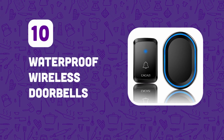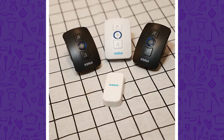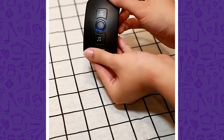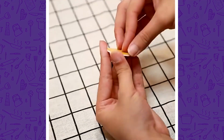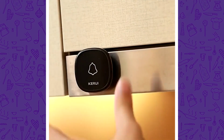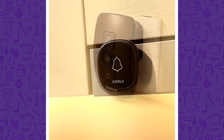Number 10. Waterproof Wireless Doorbells. Are you tired of missing important visitors because you can't hear the doorbell from inside your home? With this doorbell, you'll never miss a visitor again. It's waterproof and wireless, so you can place it anywhere and receive alerts on your phone or tablet. This doorbell is wireless, making it easy to install and use without the hassle of complicated wiring. It's also waterproof, ensuring that it will continue to work even in rainy weather. Experience peace of mind and convenience with the waterproof wireless doorbell. Order yours today.